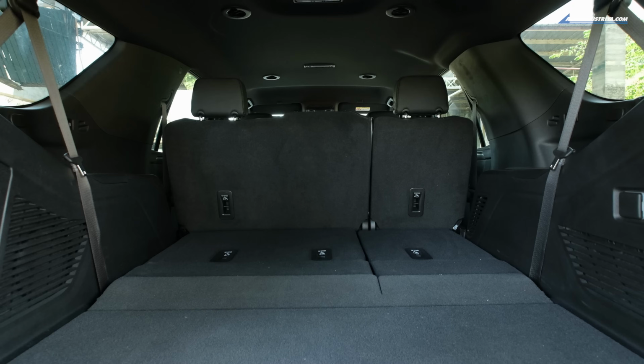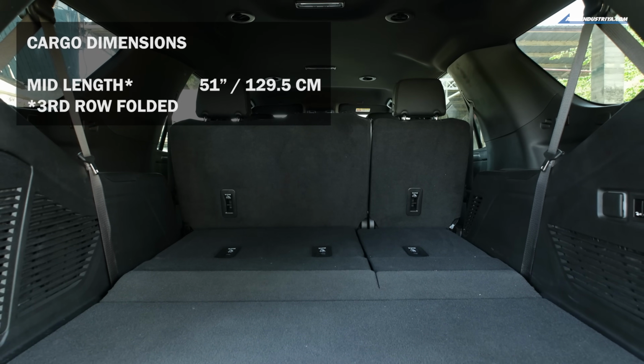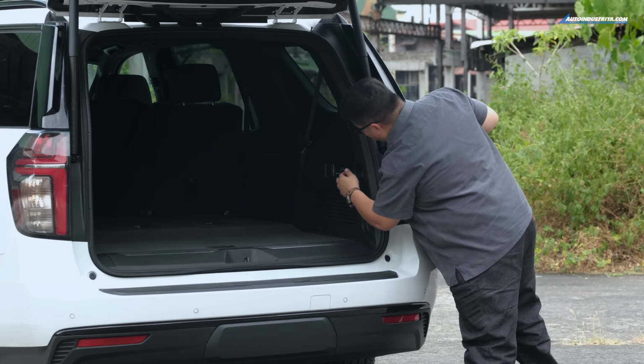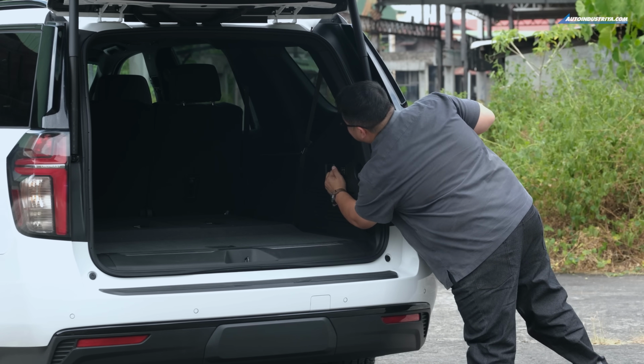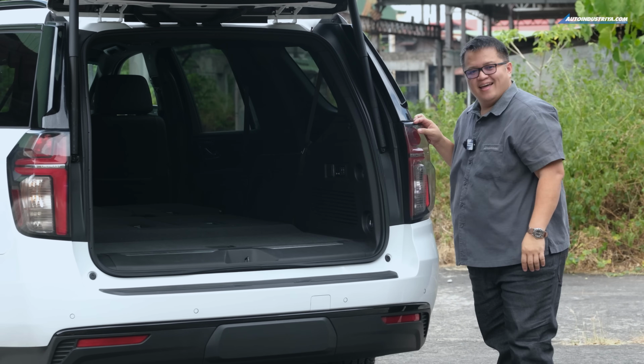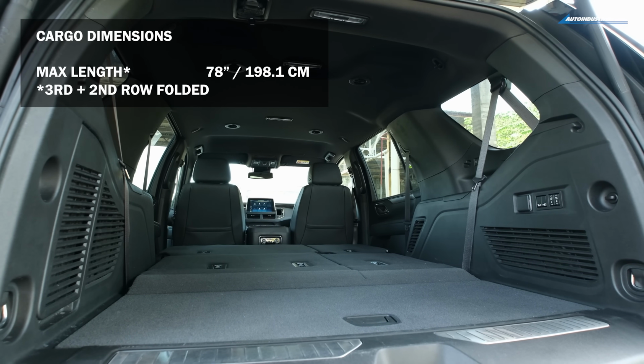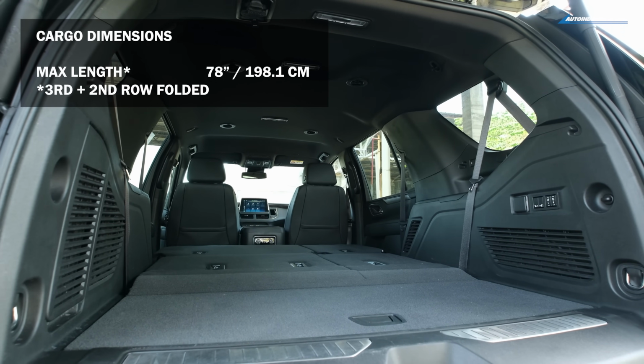It'll flip down, and now you have up to 51 inches of length from here to there. If you want to fold down the middle row, you also can. And there you go. It folds down flat, giving you up to 78 inches all the way there, fully supported.